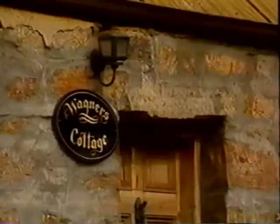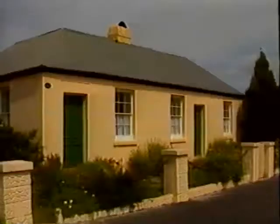Particularly sought after is colonial accommodation, the opportunity for the visitor to live a part of the state's history by staying in the 19th century cottages, faithfully restored and furnished.